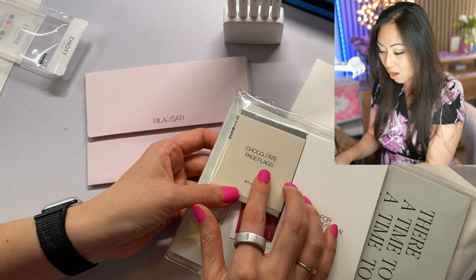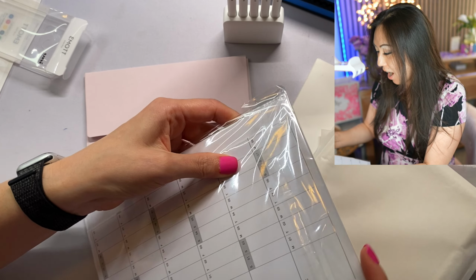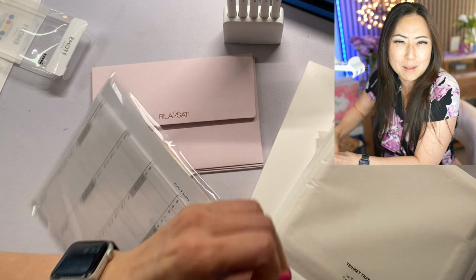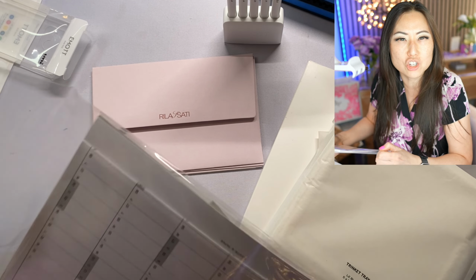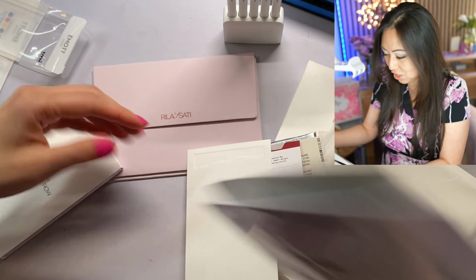Ooh. Chocolate. Oh, chocolate page flags. I thought it was like actual real chocolate. I know. I said I was giving up processed sugar, but I feel like there should be an exception for chocolate. It's mostly like the chocolate flour combination, or I know, just justifying this in my mind.